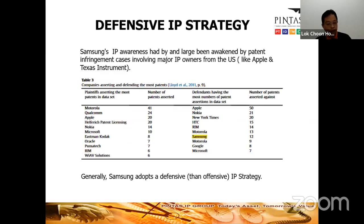So in the next slide, I will look at the Samsung IP strategy. Samsung is a heavy user of intellectual property rights, and Samsung's IP awareness by and large has been awakened by IP litigation, especially the patent infringement cases taken against Samsung by major IP owners like Apple and Texas Instruments. So Samsung has been sued many times in the past, and because of that, Samsung realized that in order to grow big, you have to own your own IP.